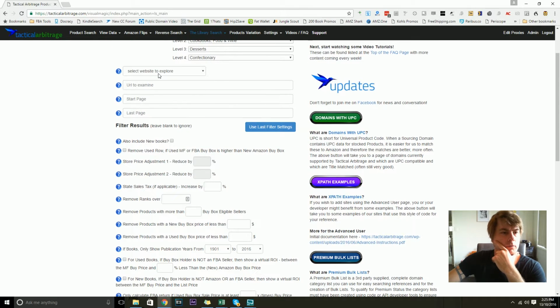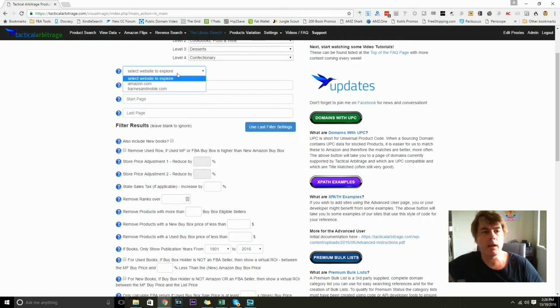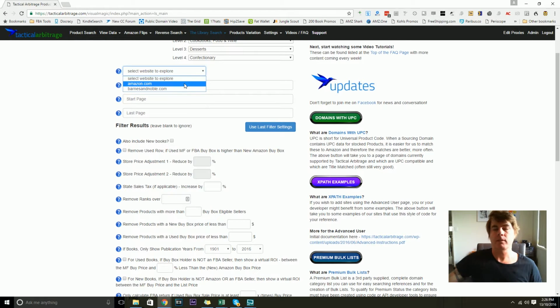What we also have down here is the select website to explore. Now, one of them is Amazon. We had to have Amazon in there because book flips are fantastic with Amazon, but as a proof of concept, we also have Barnes & Noble in there. I find Barnes & Noble a little slow to scan, but it's very much to do with the nature of how Barnes & Noble allowed us to extract the data that we need to work with Tactical Arbitrage. So the limitations are kind of there.